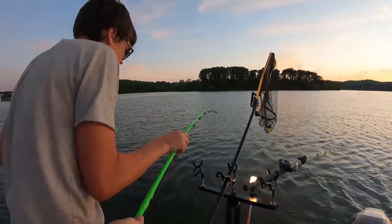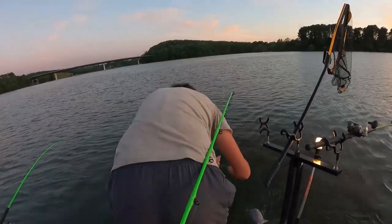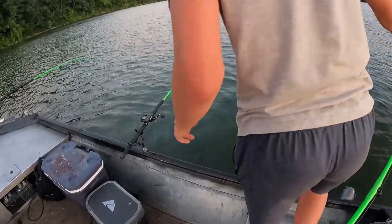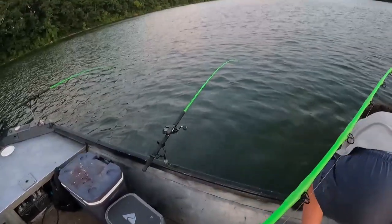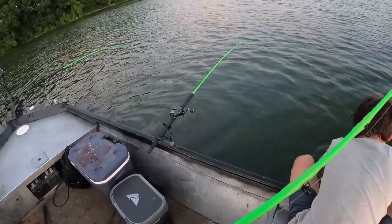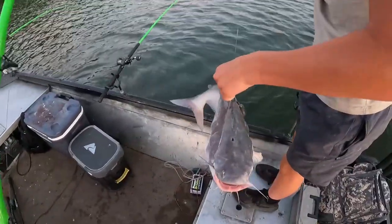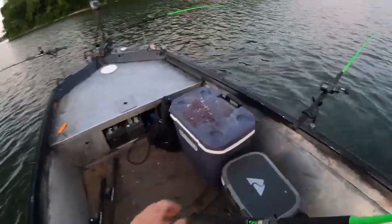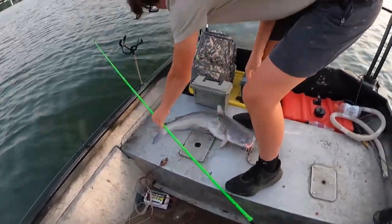Need the rod? Just walk that line over there. He lasso. Look right here. Let it go. Let it go. Get your fish in. Got him. Pre-packaged with a handle. All right, go get your fish. He's not on it. He put it down. John, got him a blue cat.